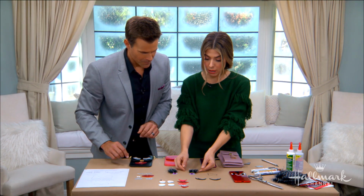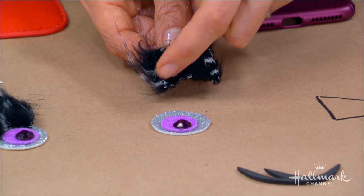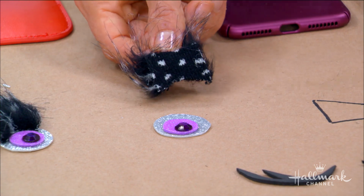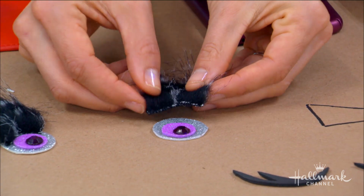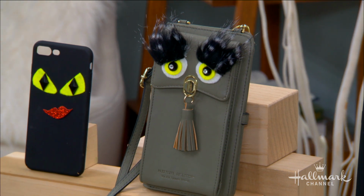And you can take a little fur trim, and if you look on the back, you can see that it's angled. Aha, it wasn't my eyebrows. It wasn't your eyebrows. I curved it, and you'll glue that on. And I'm gonna put that together on here, but I just want you to see the different eyes that you can create. Fun.